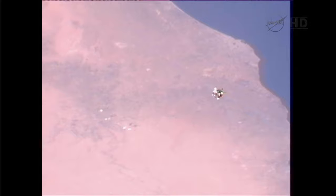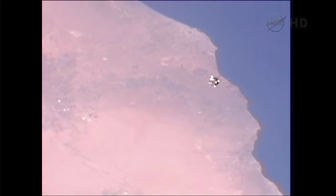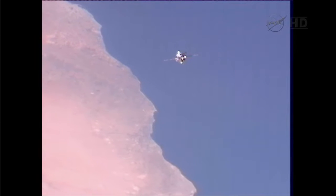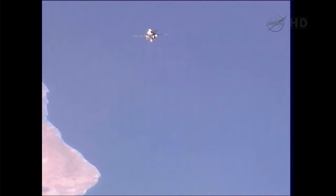So again, we're getting a view from the station's outboard cameras right now as it's currently crossing just over the northern coast of Tunisia, and the Mediterranean Sea just now coming into view behind that Progress 47 spacecraft. Station's going to continue on this northeasterly track, moving over Eastern Europe and then over Russia and Kazakhstan, being acquired by Russian ground tracking stations. And while this occurs, we are just under 20 minutes now from the planned docking of this automated spacecraft.